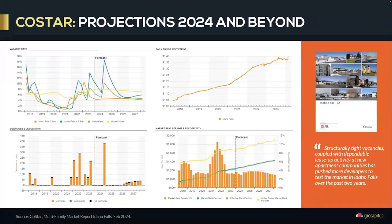Now, important. Many of you have heard about the challenges that developers are having leasing up projects in different parts of the country due to this large amount of incoming inventory. Now, even Idaho Falls right here was affected by that incoming inventory. But looking at CoStar, this is the most reliable predictor of future occupancy.